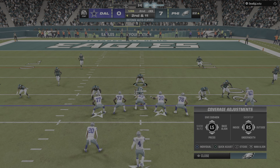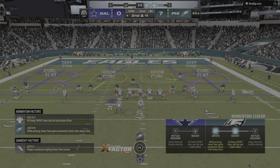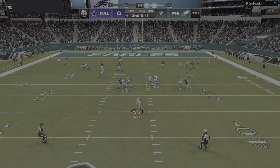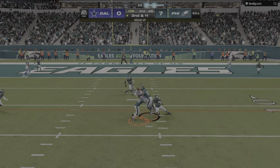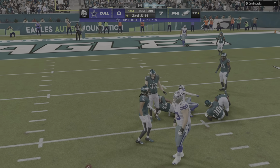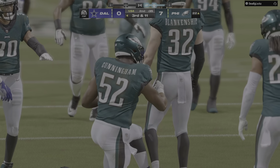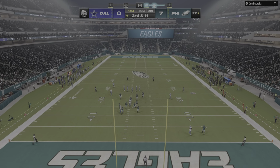Maybe just a slight detour on what's been a strong drive. Here's 2nd and 11. Throwing. Prescott. And that'll be incomplete. Took a pretty good shot as he tried to pull that one in. Couldn't hang on. 3rd down.